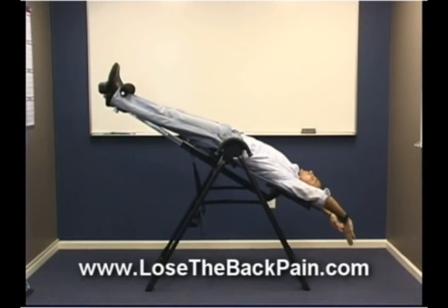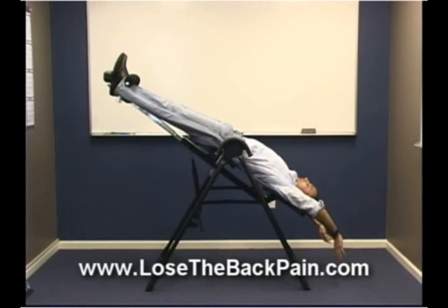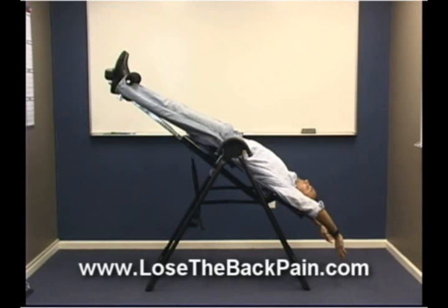Inversion therapy is the safest, quickest, and most effective way to increase the space between your vertebrae. Numerous clinical studies published in reputable medical journals have confirmed that inversion really does increase the separation between the discs of the spine, which brings relief from back pain.